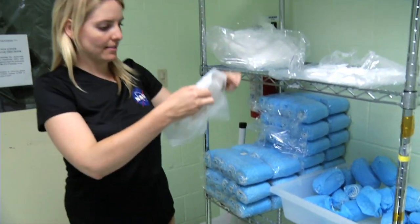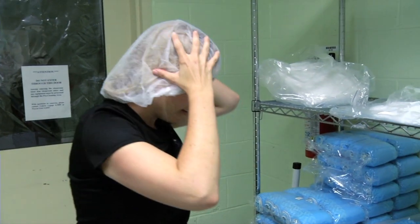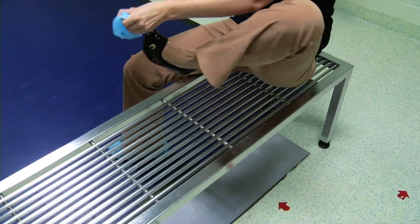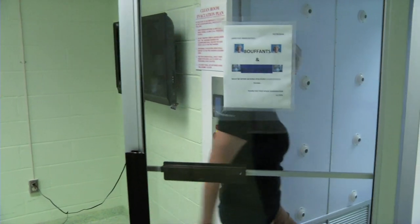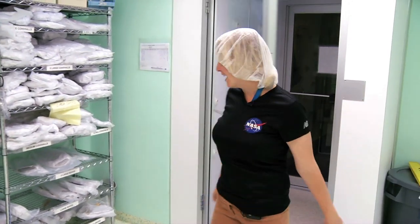We grab our hairnet, put that on. Sit down. That's where we put our booties on. We head into the air shower. This is what it's like in the air shower, getting all the particles blown off of me. Whew! Now that I'm all clean, it's time to get gowned up.